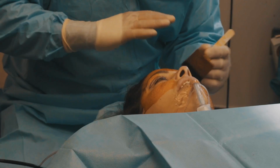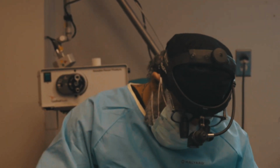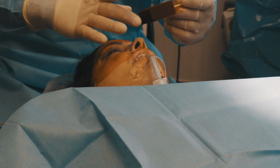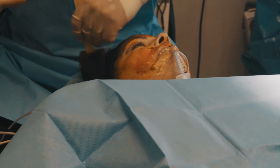So we're doing a betadine prep. This disinfects the skin and makes everything nice and sterile. And once we do that, then we cover up the periphery of the surgical site. So the surgical site is really from the temple to temple and right up to the upper lip.